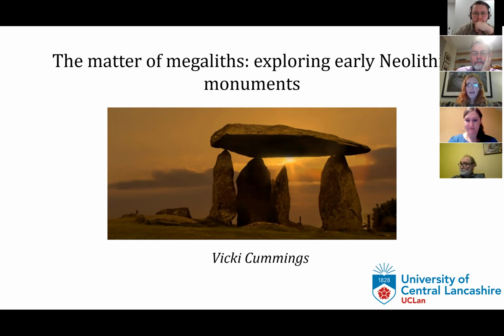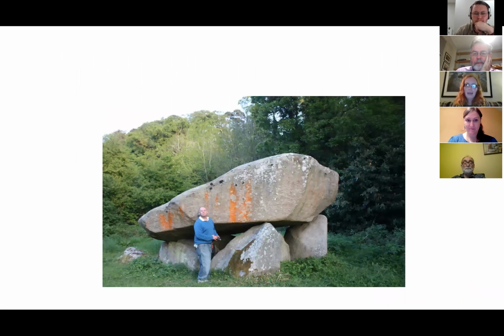So before I talk to you about this, I do just want to acknowledge the fact that this is a joint project with my collaborator, Colin Richards, and I hope you can see him looking really happy and smiley here at this megalith just outside Dublin. So this is a joint project, and I'm going to be presenting the results of that. So I'm going to be talking to you today about megaliths, in particular dolmens, but just to set a little bit of a scene of all of that.